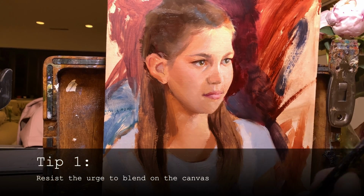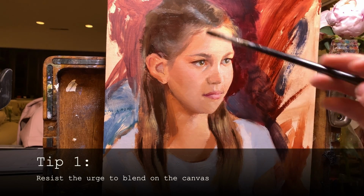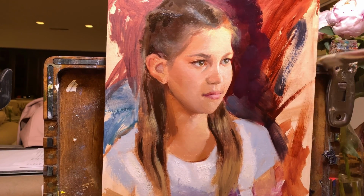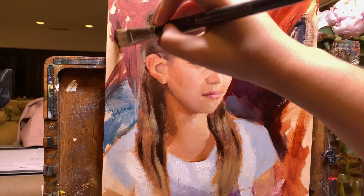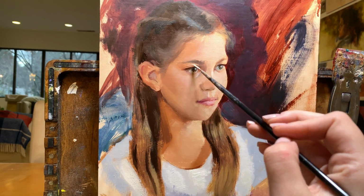So the first tip is to resist the urge to blend on the canvas. Blending on the canvas usually comes from not having mixed the correct color the first time and trying to bridge the gap by blending the color you just put down into the color you already have on the canvas.